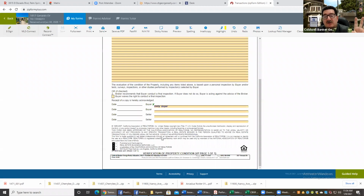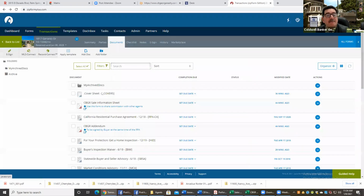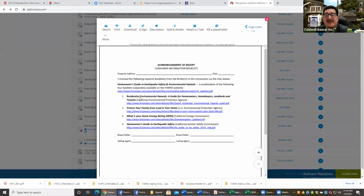Five days before the close of escrow, the property is in the same condition as it is, right? The next form that I wanted to bring you is the earthquake receipt. It must be signed by all buyers. It does not matter whether the property was built yesterday or 150 years ago.